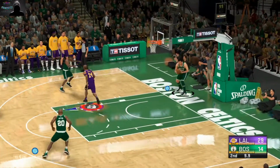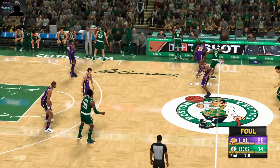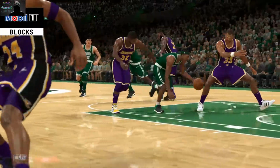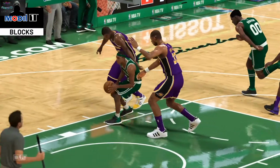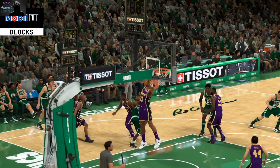So why does LeBron James have the ball in his hands? Because look at that sixth sense. Wow, what a pass. His shot was hindered by that momentous mobile one block. Some intimidation right away. Got to show those shooters you're going to be there all night long.